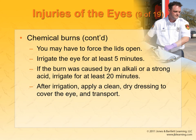All right, chemical burns. Generally, we don't want to be forcing the lids open a ton under normal circumstances, but with a chemical burn, you kind of have to. So you want to irrigate that eye for at least 5 minutes. But if it's a hardcore chemical, I would say a 20 minute irrigation, especially if you got there relatively quickly after it happened. You want to do everything you can to flush that out.